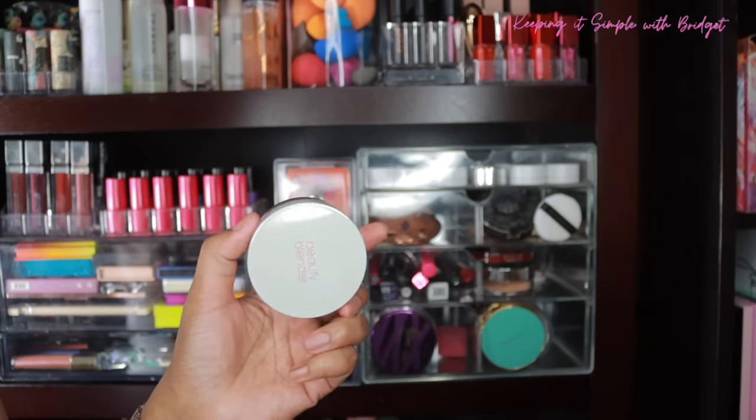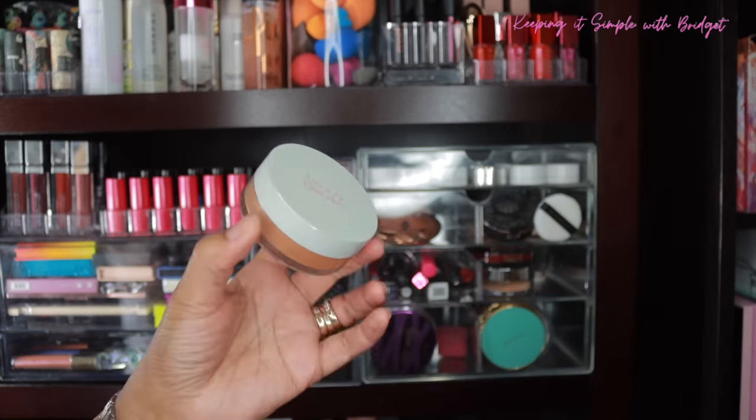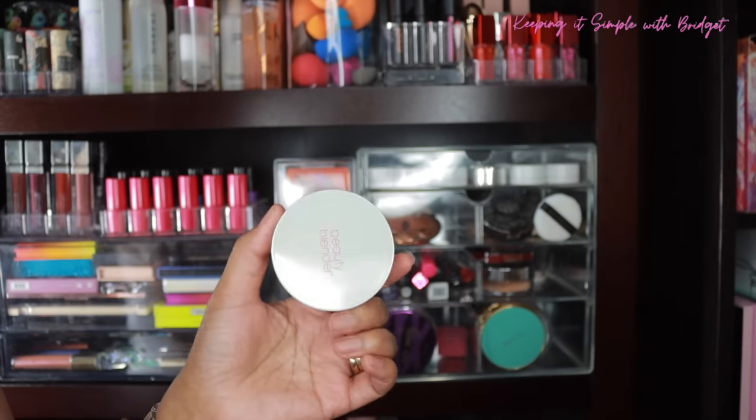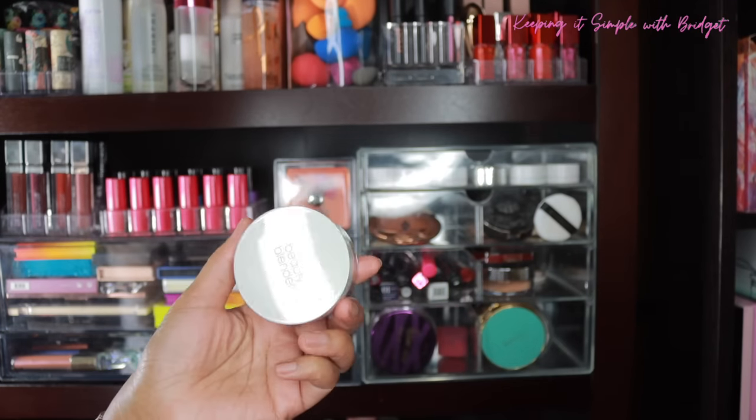And another thing that I really like about this one is that it doesn't irritate my allergies. So definitely gonna go with this one. I think this one might even be on sale at Sephora right now. But yeah, I'm gonna definitely go with this one.